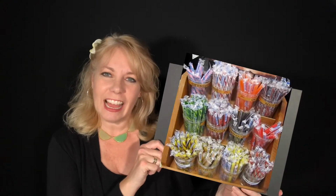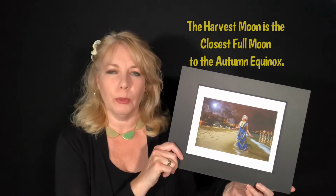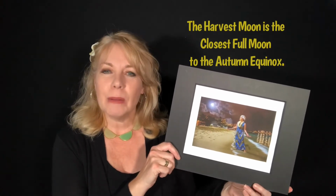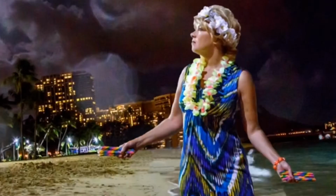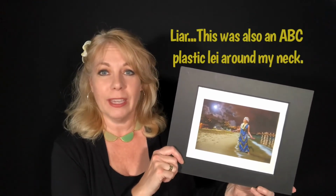I forget the proper name, but they are definitely these long suckers. And the next night after the job was over, we stayed a few extra nights, and this was the night of the harvest moon. So that's why it's called Hawaiian Harvest Moon. It was a beautiful full moon, and I had the dress and the wig that I brought with me, and I went to the ABC store, of course, and got the cool little lei for my hair. And the lei around my neck was actually from the airplane when we arrived in Hawaii. So I had been carrying that around with me for a few days, and it was still so beautiful to wear for this shoot.